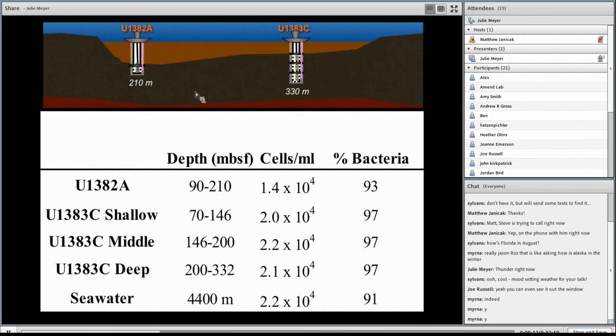So if we have a look at how many cells are there, we see that basically there's no difference between, again, the seawater and the formation fluids in terms of how many cells are there. But we do see some reduction in the amount of bacteria versus archaea in seawater. So seawater had a little bit more archaea, but basically all of these fluids were dominated by bacteria. And the percentages I'm showing here are from FISH probes with bacteria-specific probes. For archaea on those same samples, you saw one cell every half a dozen or a dozen fields of view. So it just really wasn't reliable, hardly anything there to count.